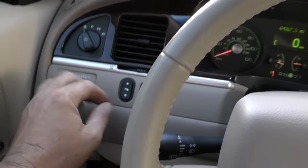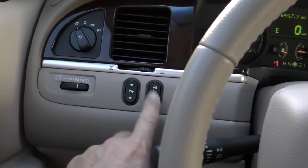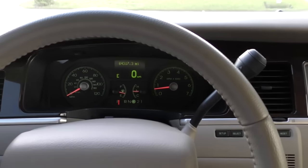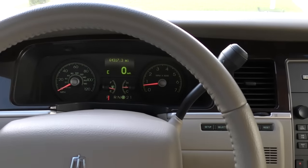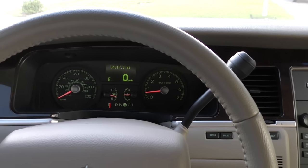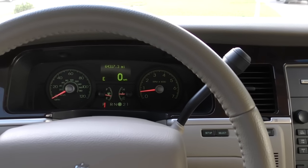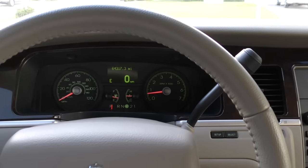You got automatic headlamps over here. You got power adjustable pedals. You got traction control on and off if you want to do burnouts in the Walmart parking lot while Henry Kissinger's inside signing a peace accord. You got very muted, sort of lovely little gauges, 120 mile an hour speedo, your tach over on the right, your fuel, your temp, and a little driver information center in the middle. Just all you need to know.